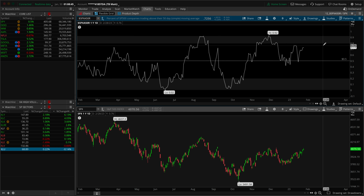Same thing in the SPX A50R. This is companies over the 50 SMA, of course. And what I want to point out is the fact that it's actually going sideways here as a bullish indication. It's not technically overbought where we get contrarian up towards this 0.9 area on our chart. And then, again, the more time it spends over the 50% mark, the more bullish it is across the breadth of the companies that make up the S&P 500.